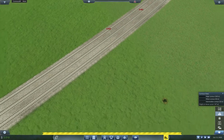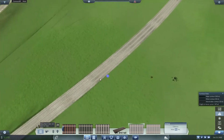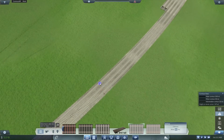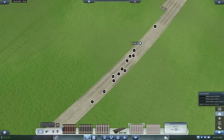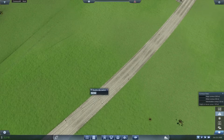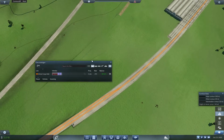Right. Actually, what we could do simply is do that like that. I'd like to get to 40. Good. And then like that. Okay, I think if we double slip each of these, I think that should work the same way. Yeah, that does.